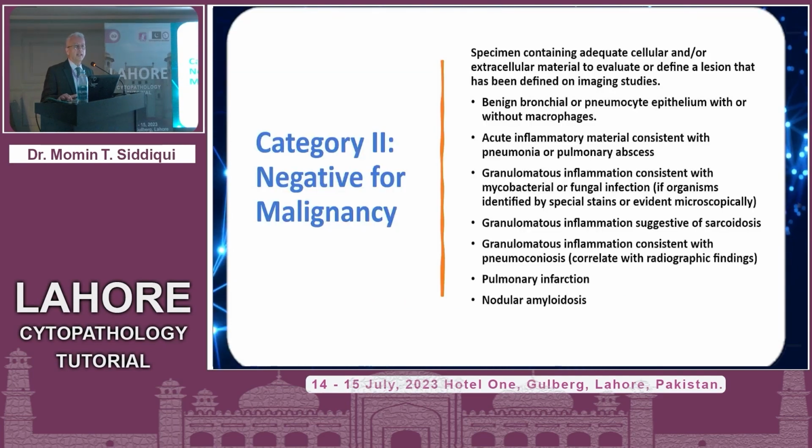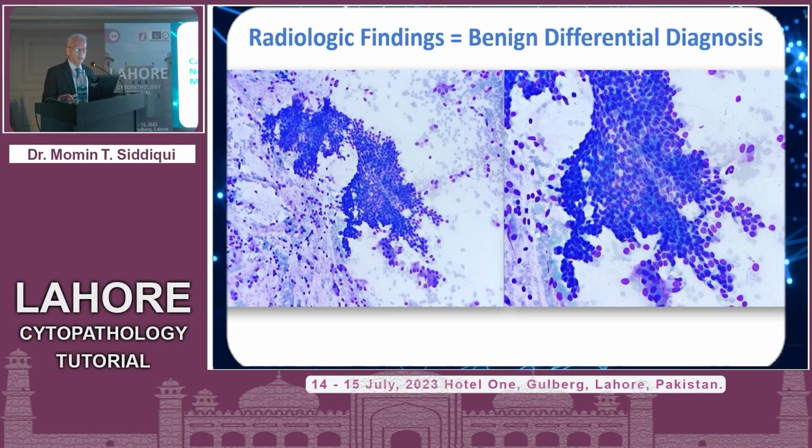Category 2 is a negative for malignancy categorization. Again, negative indicates basically a non-malignant, non-neoplastic lesion. It can certainly indicate infections, inflammatory conditions, granulomatous inflammation, infarction, and the list can go on.